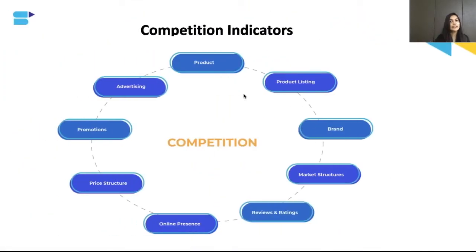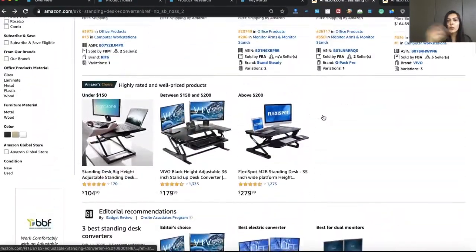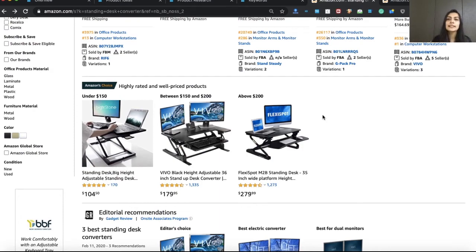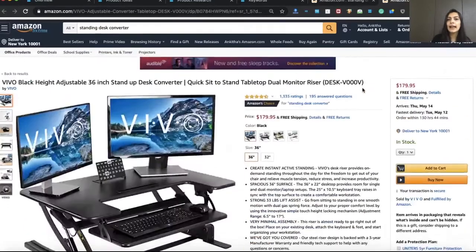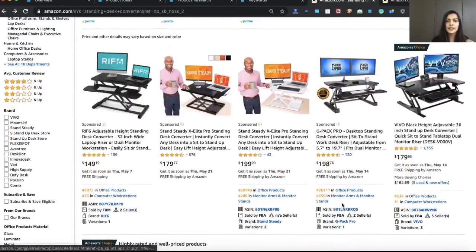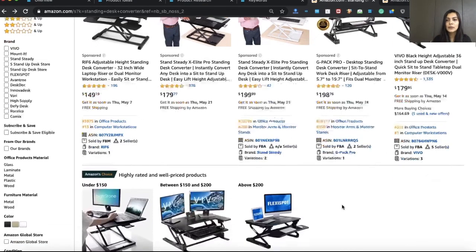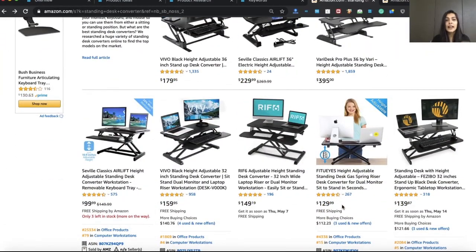The second thing that you need to look at is product listing. You can, in general, open up the top sellers' listings and see what is the quality of their listing. And in general, if I have to comment, I think most of the listings seem pretty well optimized, to be honest. The titles seem quite good, and although most of the listings look the same, they do have high quality images.